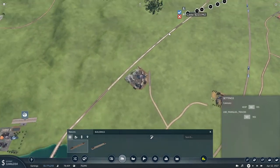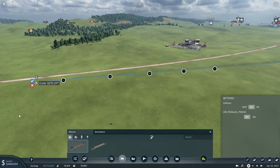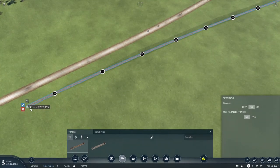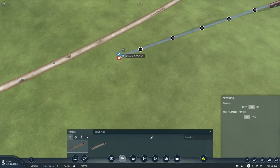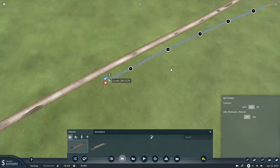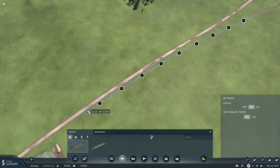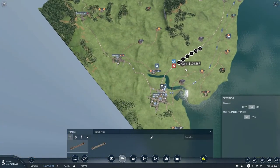Actually, what we could do, could we have you running alongside the road? We could, but you are very expensive. Let's see if we can cut our costs a little bit. Ooh, quite a lot, in fact. Yes, let's do that. Let's try when it tries to even out. Oh, I love how this... We could well put a station in here at some point.